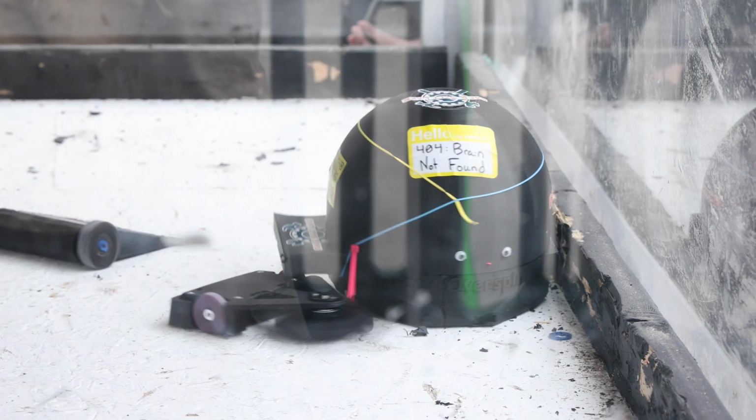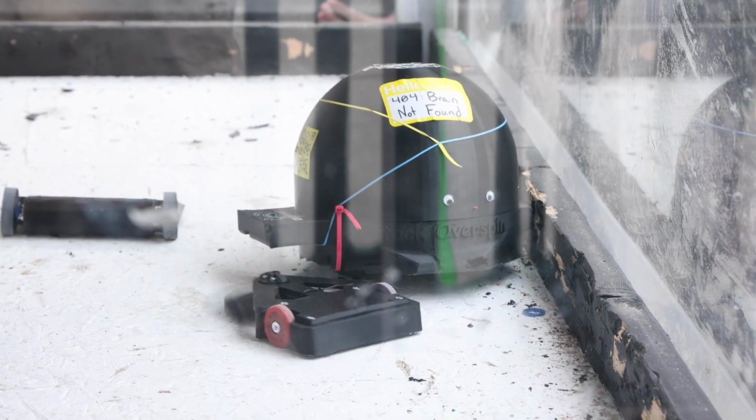Yes, so it looks like through technicality we won our first battle. Since the opponent's bot fell into the pit before we did, they got disqualified first and therefore we won. However, before they fell into the pit, we actually lost a massive chunk of our bot. We're missing half of it pretty much.